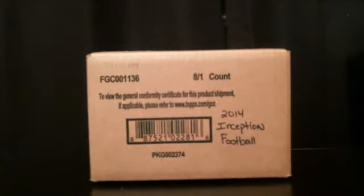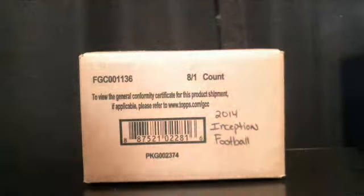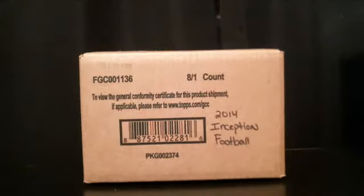All right, after this, we do have some baseball, half a case of high-tech baseball to open up. After the high-tech baseball, we do have our Prime Signatures 2012 football.